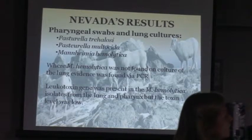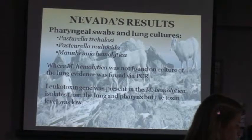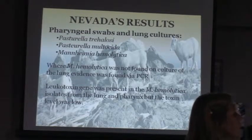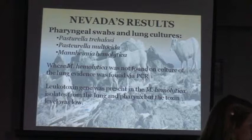So what did we find? What have we found out so far from what we've done looking at Nevada's animals? When we cultured them from both pharyngeal swabs that we took on live animals and also lung cultures that we took on dead animals, we found what we thought we would. We found a lot of Pasteurella trehalosi. We found a tiny bit of Pasteurella multocida, and we also found a tiny bit of Mannheimia haemolytica, especially on the lung cultures.